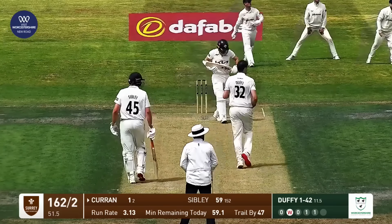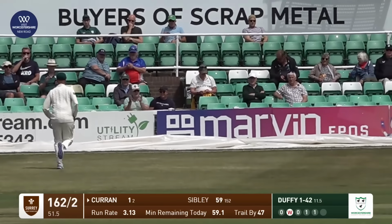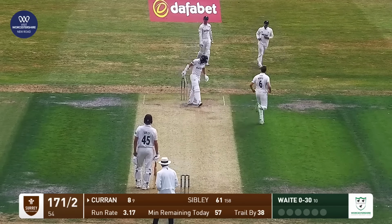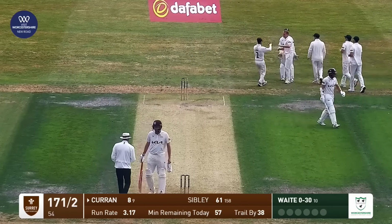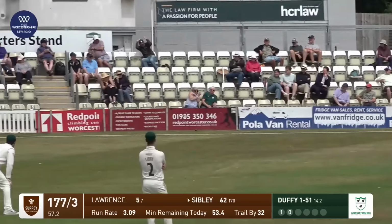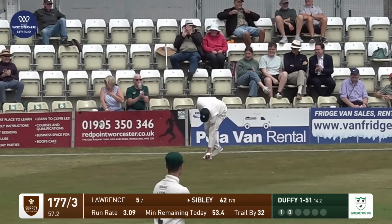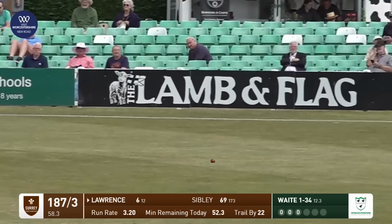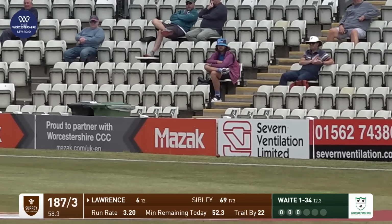Duffy bowls. Curran. What? Beautiful shot from Sam Curran. Bit of room, to be fair, from Duffy. This one's... Oh, beautiful ball! Wicket for Worcestershire was just what they wanted. Of the 80s. This one is short from Duffy and absolutely smashed for 6 by Dom Sibley. As Waite is in over the wicket to Lawrence. Lawrence is forward, thickish edge, and that's going to fly away down to the third man boundary rope for 4.